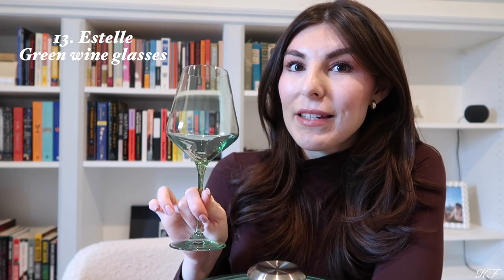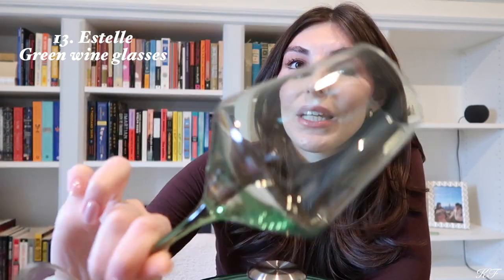Next, to the drinking part. Wine glasses. Specifically, these ones from Estelle. I love that they are tinted green. Again, I'm a green girly. I love green, okay? Bring in the green, rein in the cash. Green has been my color lately. I don't know what it is about green, but suddenly I can't get enough of it.